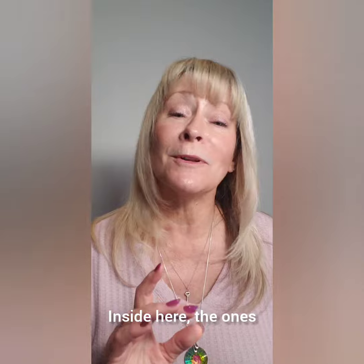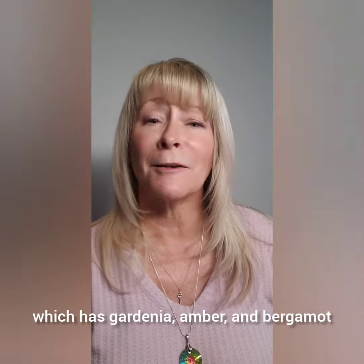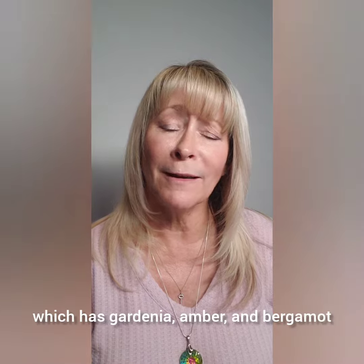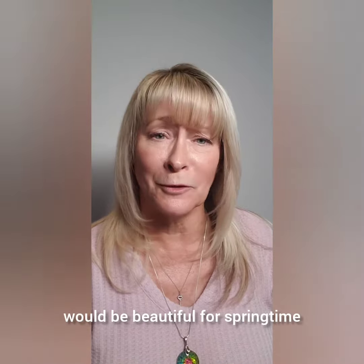Inside here, the ones that I really fell in love with the most that shocked me are Red Dakota, which has gardenia, amber, and bergamot. And it's surprisingly effervescent on the skin. Would be beautiful for springtime.